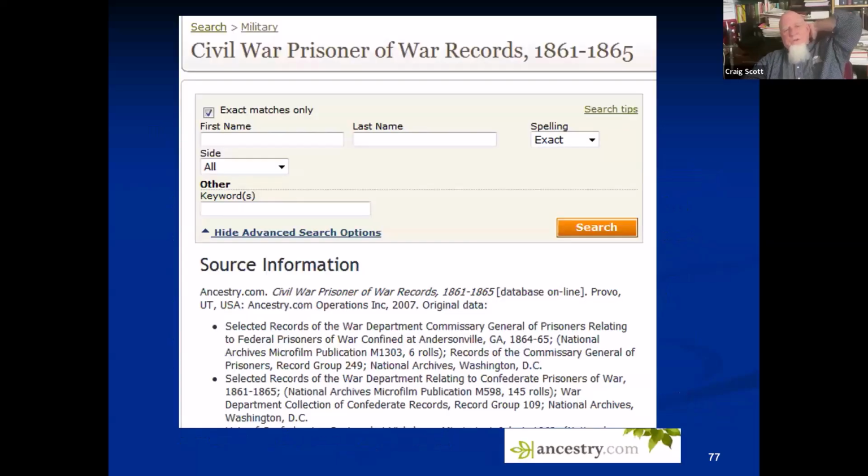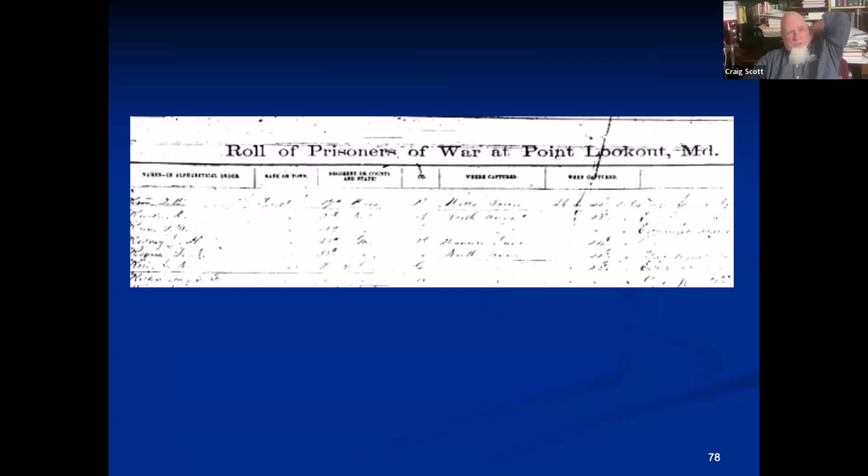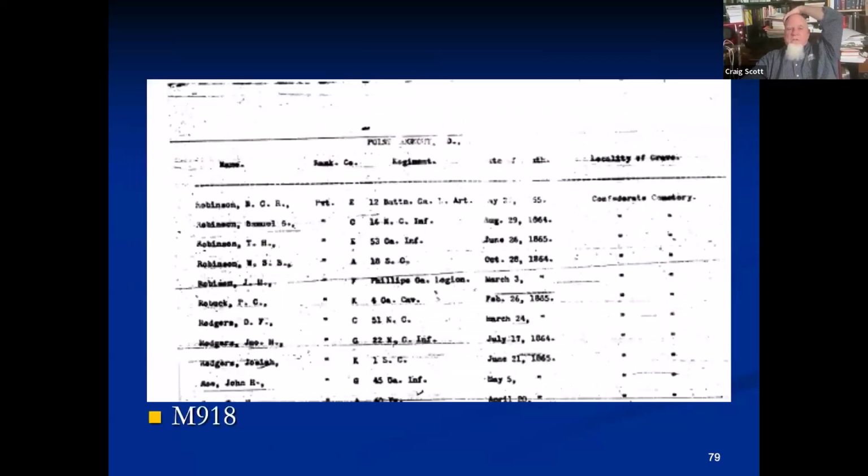There also are prisoner of war records. There is a roll of prisoners of war at Point Lookout. This is what it looks like in Ancestry in the select prisoner of war records. This is what it looks like, the typescript, which has been redone many times. One of the original Confederate soldier CDs from Broderbund was in fact this. These are just people who died in Civil War hospitals or Civil War prisoner of war camps.